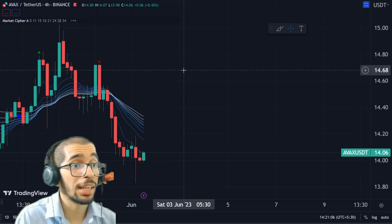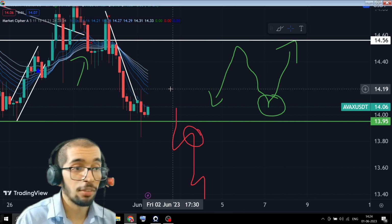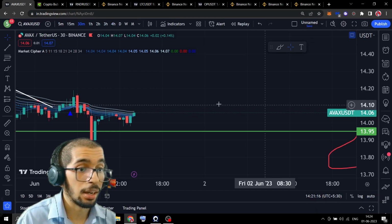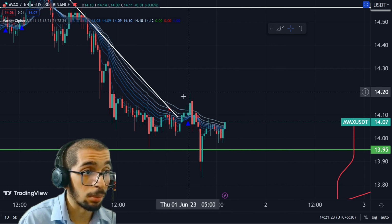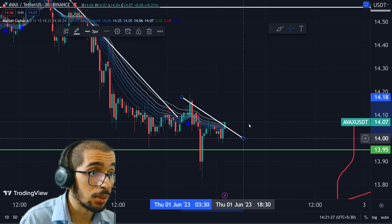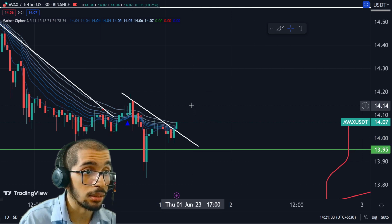Now let's go into your next one, which is your AVAX. Also for AVAX is showing a perfect entry. We'll go on a 30 minutes time frame to see exactly. Right now it's here, the AVAX chart, 30 minutes time frame. Till now it's supporting this resistance, you can see, right here, supporting this resistance.